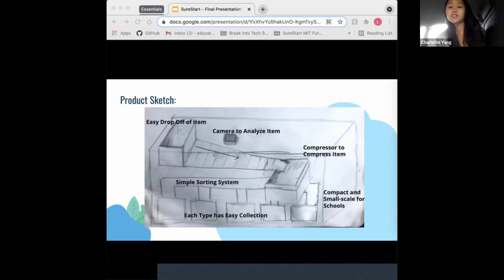We've created a rough product sketch of what this may look like when put into schools. It starts off with an easy drop-off for your items. A sensor will automatically see when an item is put in, turning on a camera and conveyor belt. The camera will analyze the item's classification and send it off to the compressor. The compressor will make the item smaller and allow more items to be sorted before it needs to be collected.